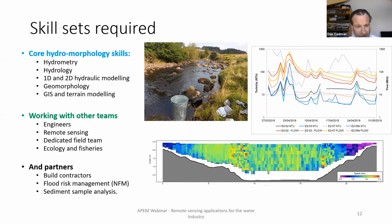Slightly outside of APEM, but needed for successful delivery of a lot of schemes, you need a partnership approach with build contractors and flood risk management, particularly as integrated catchment solutions become more brought to the fore. And we also have an established link with Plymouth University for sediment sample analysis, with quite specialised laboratory facilities.